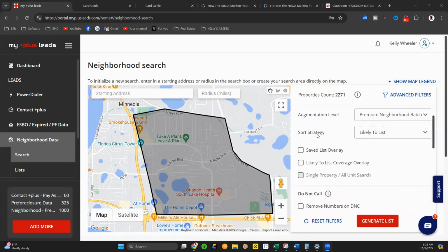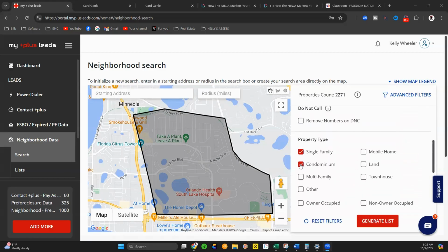So what I'm going to do is look for owner occupied. I'm not going to do non-owner. I'm going to look for owner occupied. It's going to bring this number down from 2,271 to 1,806. Now, I can go back in and rebuy the non-owner. Those are absentee homeowners. There's probably 400 there I can market to, right? But right now, I'm looking at doing a once a month direct mail campaign to this gray area, and I only want homeowners that are selling at a higher percentage than anybody else this year.